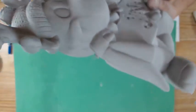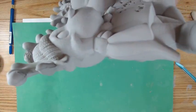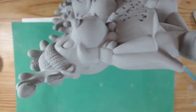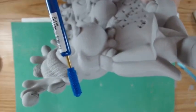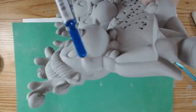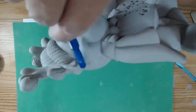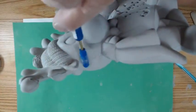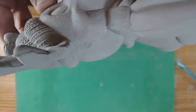So I've scraped away in this area, and it's real smooth. And if I sponged over it, it would get even smoother. So this tool has two different ends. There's a larger end and there's a smaller end. The larger end you're going to use, and you roll over that area, and it will add the texture back in. And if I just lightly blow on there, I'm not sure how clear this is going to come out on the camera, but it adds that texture back in.